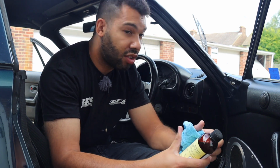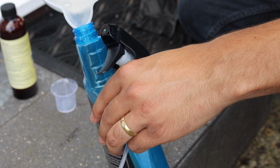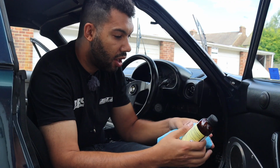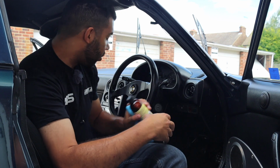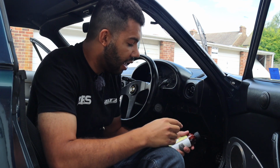So I have diluted about 5 millilitres into 200 millilitres of water, well, just under 200 millilitres. So it will be 195 water and 5 millilitres of this, because like I say, I want to use this on the interior trims.